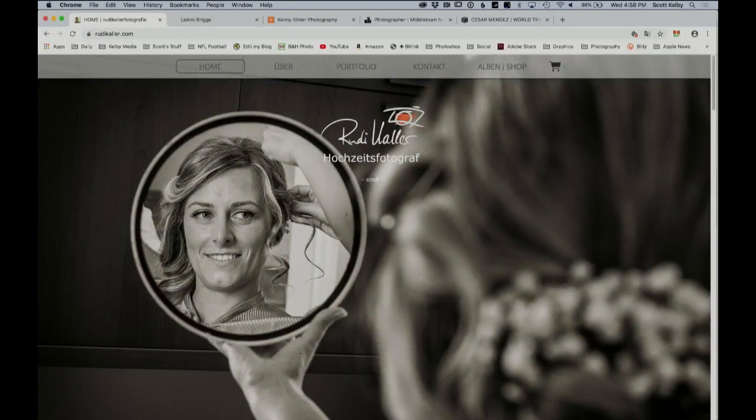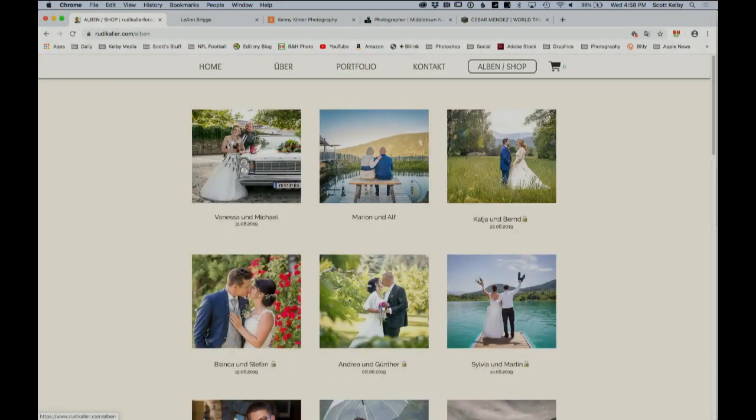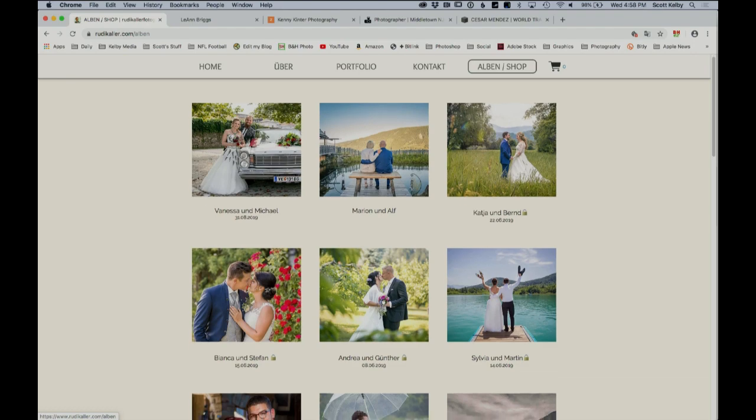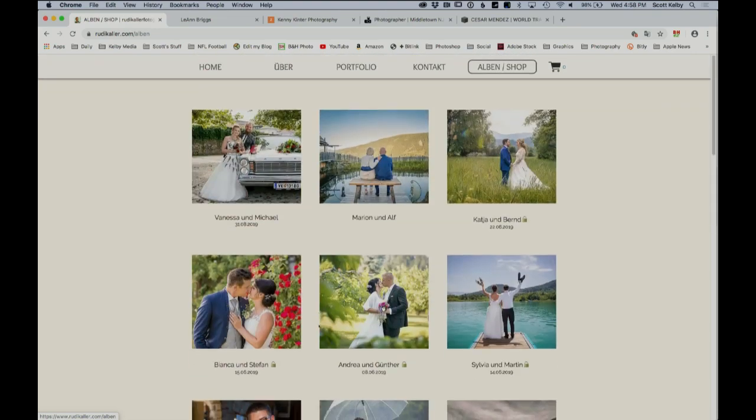Now, what does shop do? I don't know. Oh, this might be different weddings, like different weddings for the clients. They're locked, so they have a password for the clients. Okay. All right, I like it.